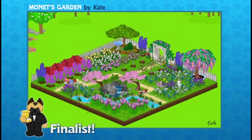Absolutely, and I love that arch there for the gate that acts as one of the doors. I believe that's an e-store item, but really pretty, really great job, Kate. Congratulations to you two. Let's move on here.